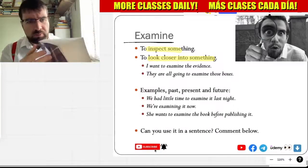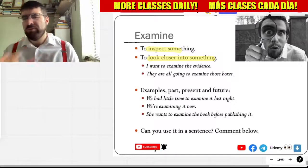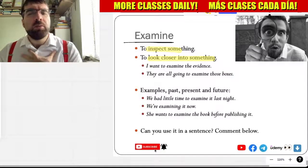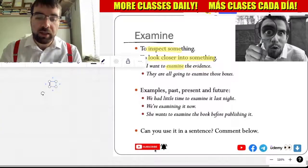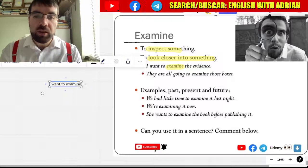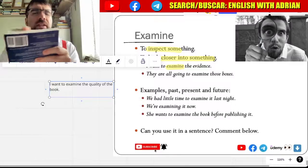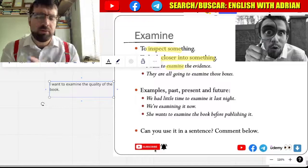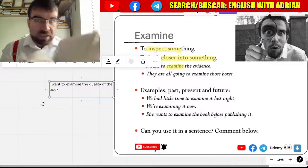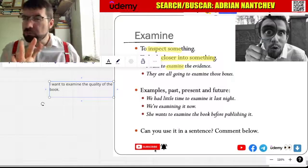Examine. I want to examine the evidence. I want to examine the quality of the book or the printing, the pages, the dimensions, the material, the sound, the feel, the smell, the texture.